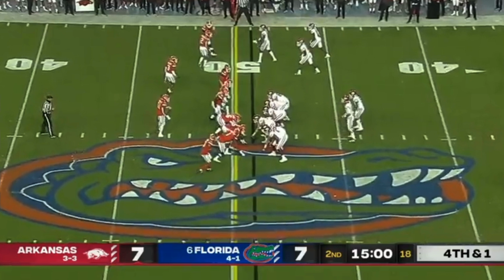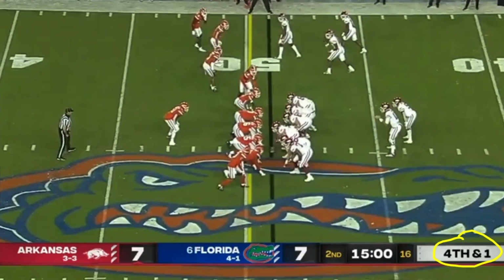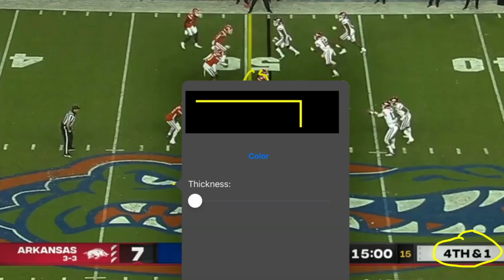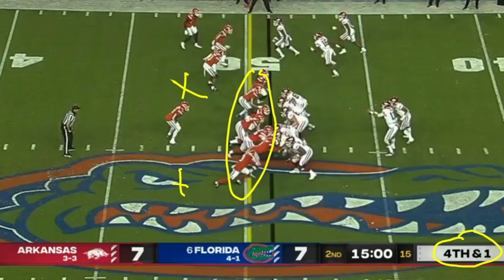It's 4th and 1 for Arkansas. Crucial play in the game, tied 7-7. We know that Franks wants to throw a slant route. We know this for sure. Florida, I like our pre-snap alignment here. Aggressive at the line of scrimmage. We've shown before we frequently had defenders back here in the past. Not where we want them. We're aggressive on the line.